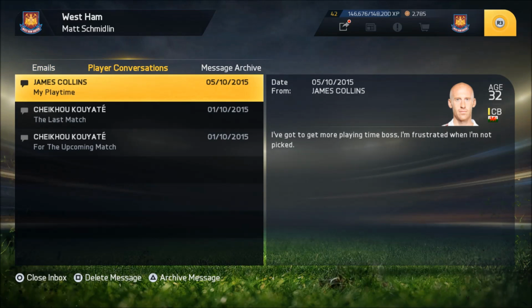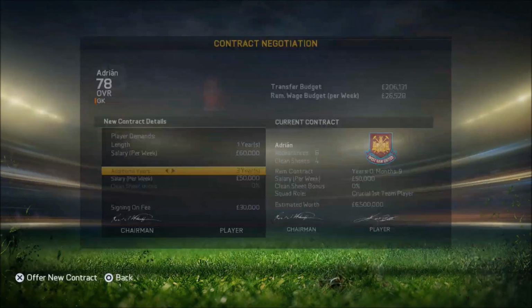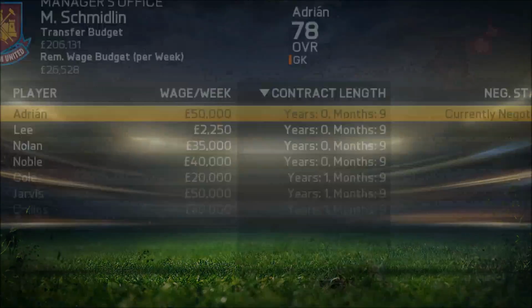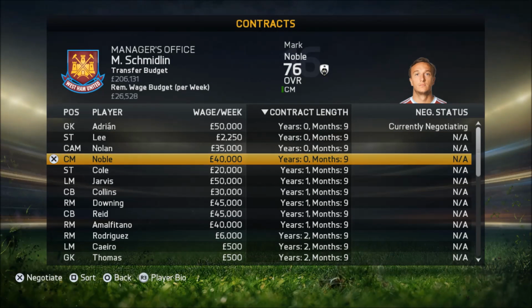So we then take a look at that. Ravel Morrison and Connor Wickham called up to the England team. They can't even get into our squad. How are Andy Carroll, Stewart Downing, Oxlade-Chamberlain, how are they not being called up to the England team? They're three of our top players, our best attackers. They're not getting called up, but Morrison and Wickham are. Interesting, to say the least, by Roy Hodgson.